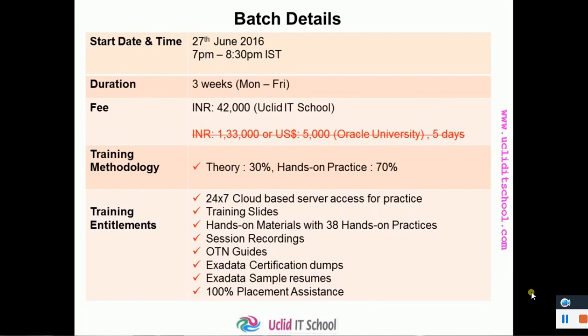Even Oracle University doesn't use the real Exadata database machine to train you. Oracle University also uses a virtual environment. So I have the same setup in terms of lab, and the lab is available 24/7. You will have remote access. You can connect from your home and access it any time of the day, as per your convenience and practice.